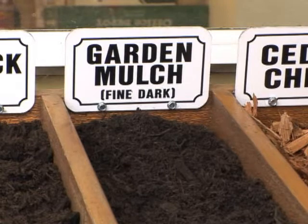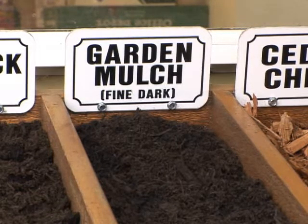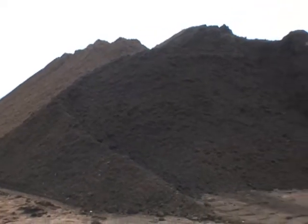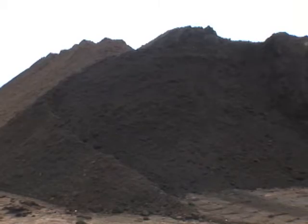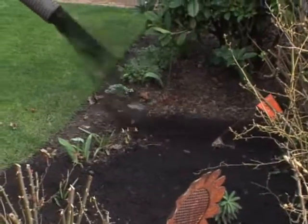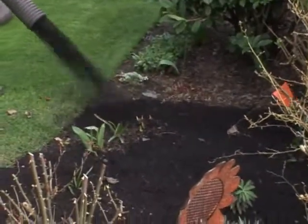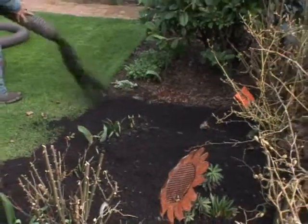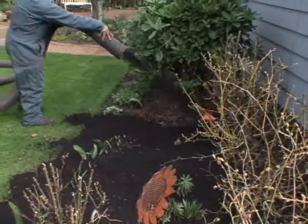It's a nice alternative to those traditional landscape ground covers that most people use, like the fir or the hemlock bark dust. Garden mulch is really taking over that niche in the market. It's more nutritious, better for your plants and soils than the straight bark dust. And it's a good alternative. You can use it as a top dressing like bark dust. It looks like a fine black bark dust. We've used it here in some of the flower beds, or you can till it into poor quality soils to make your soils better.